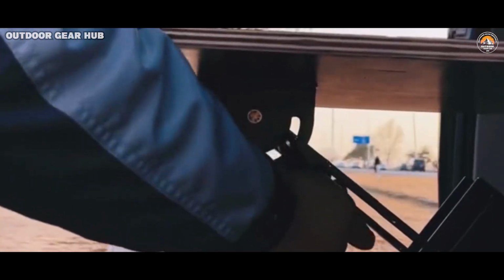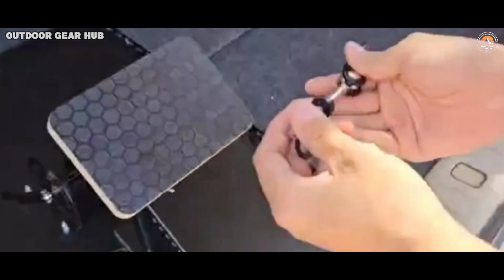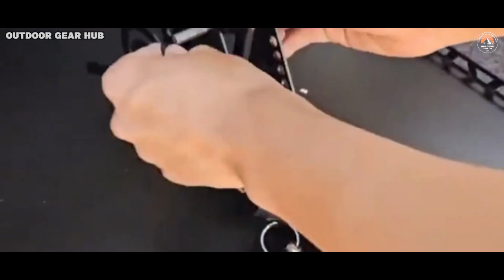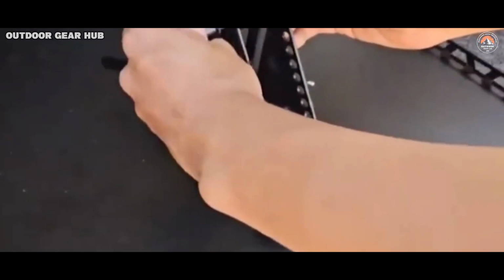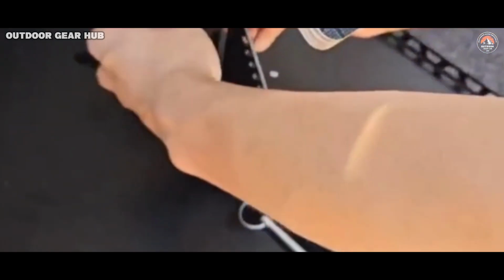Whether you're cooking under the stars or organizing gear at the trailhead, this table turns your vehicle into a mobile command center. If you're tired of cooking on your knees or setting up on unstable rocks, this is the upgrade that finally makes sense. Once it's installed, you'll wonder how you ever camped without it.